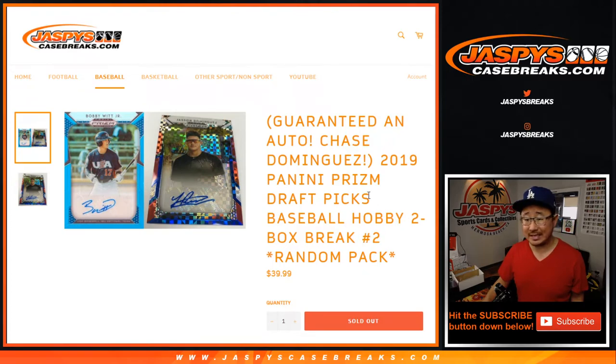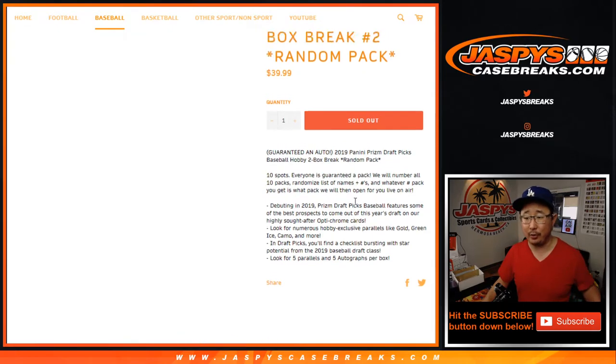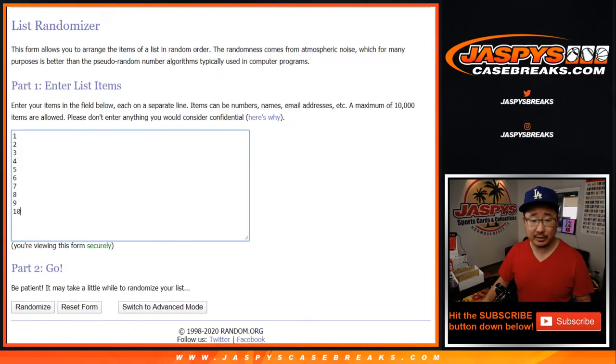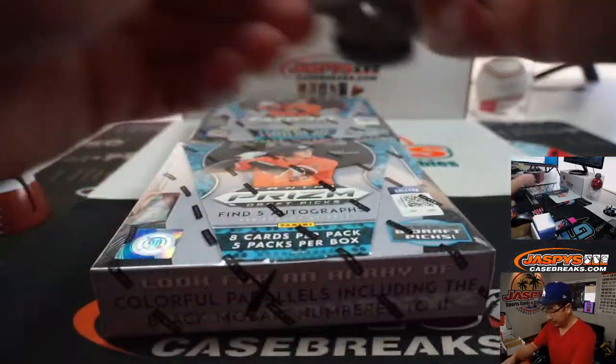So just the second of two boxes coming out of a fresh case that Jason popped open yesterday. 10 spot break, everyone's guaranteed a pack and there should be an autograph per pack as well, so you're guaranteed a random auto. What we're going to do is I'm going to open up the boxes, number the packs 1 through 10, and then I'll randomize your names, randomize the pack numbers, and then open them up and see what you end up with. So let's pop it open.